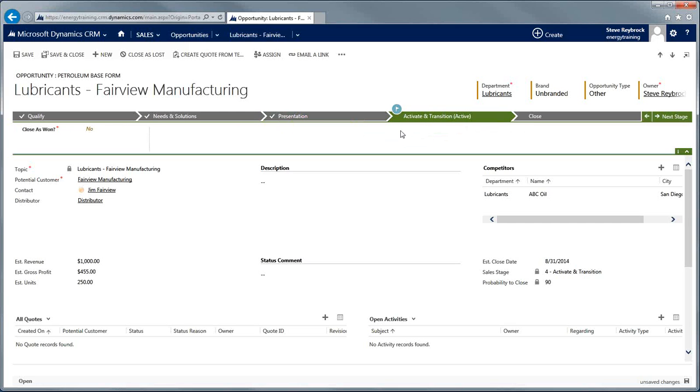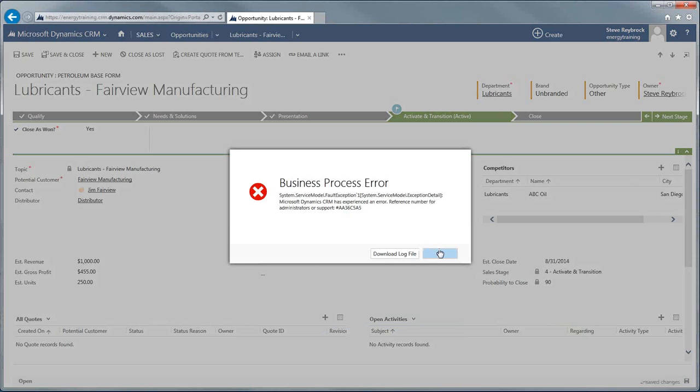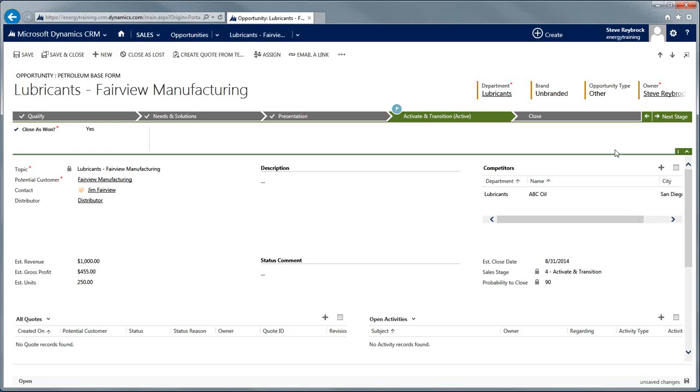And this is really where that decision making happens. Are you ready to buy? Based on what we've talked about, are you ready to purchase, in this case, these lubricants? If yes, we can close this out as won, indicating that this was won business with a close date of today, with our actual revenue, gross profit, and actual units being captured based on what we have on the opportunity itself. By clicking OK, that then closes the opportunity as a won opportunity.